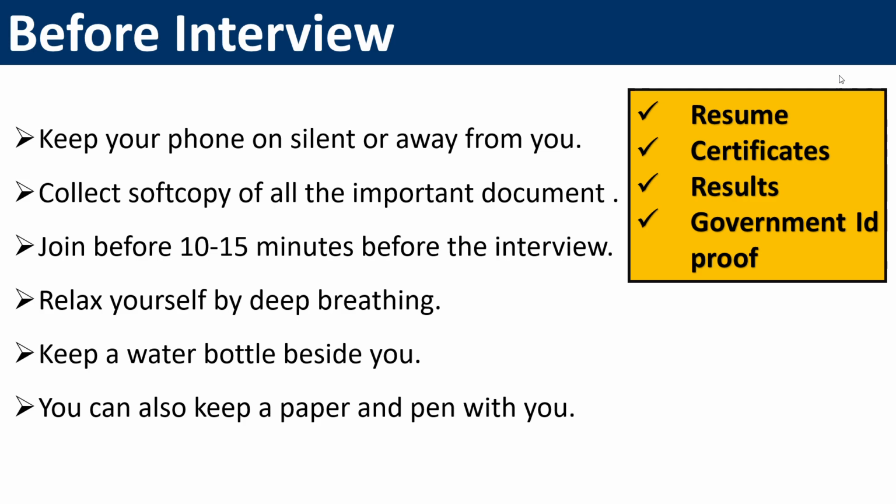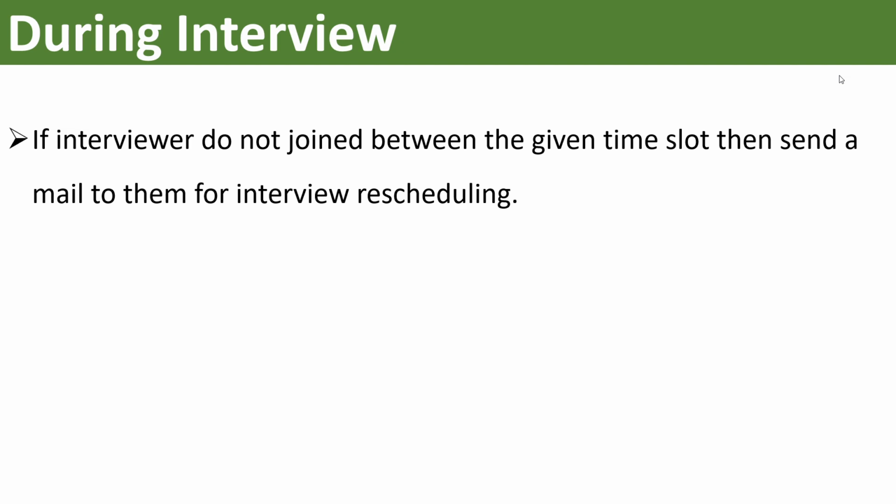And along with the water, you can also keep a paper and pen with you, so that when the interviewer gives you any question, then you can solve it on the paper. But again, take the permission from the interviewer before you use paper or pen. So these are the tips that you should follow before any online interview.